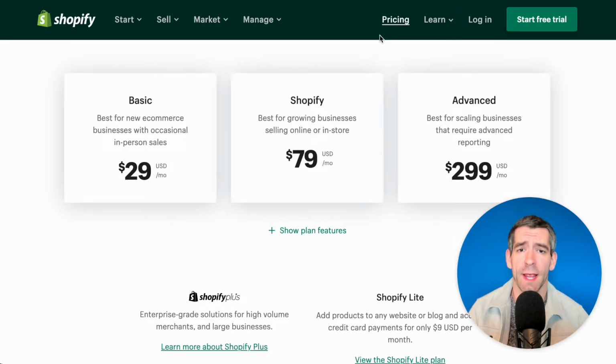Okay, so what do we have to say about the cons of Shopify? What could Shopify improve in the future? One of them has to do with pricing. Well, actually, quite a few of them have to do with pricing. Not so much what the price is per month, but some of the features that you have to keep upgrading in order to get a certain feature.